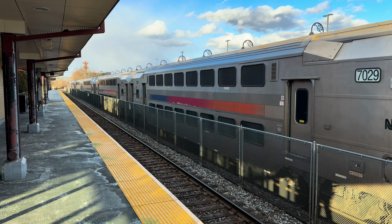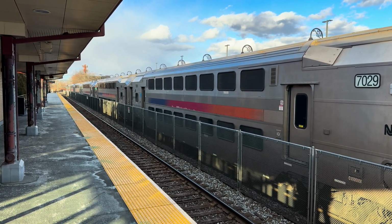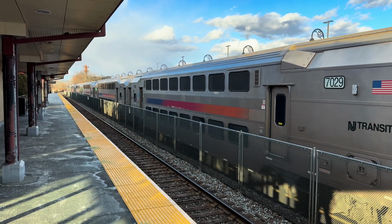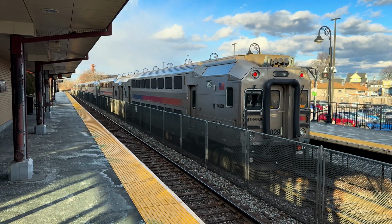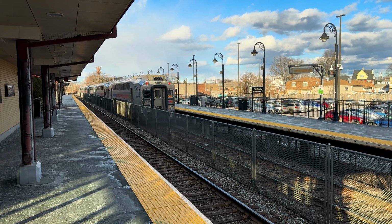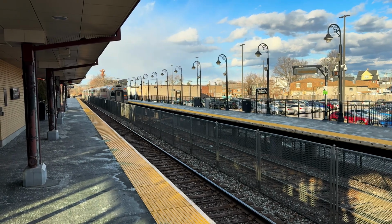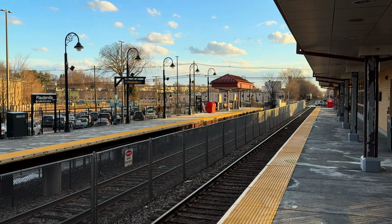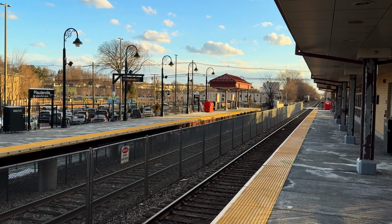And as he pulls out, he'll be blowing his horn from Midland Avenue. The crossing he approached coming in was Outwater Lane. Port 28 approaching Porterville is the first of the Port Jervis fleet. Train 51, Hoboken to Port Jervis.